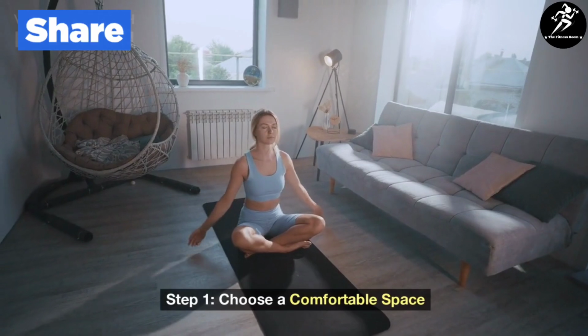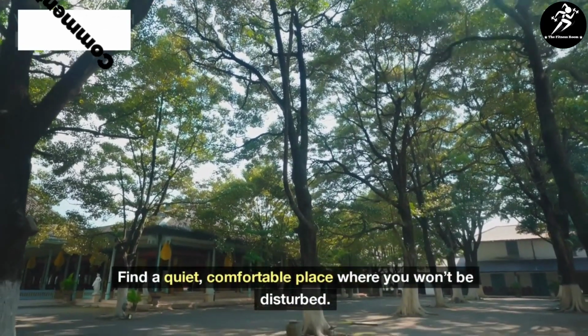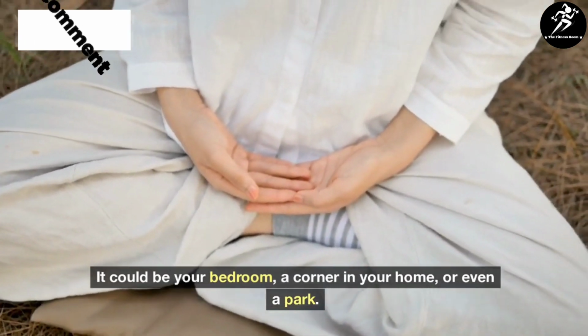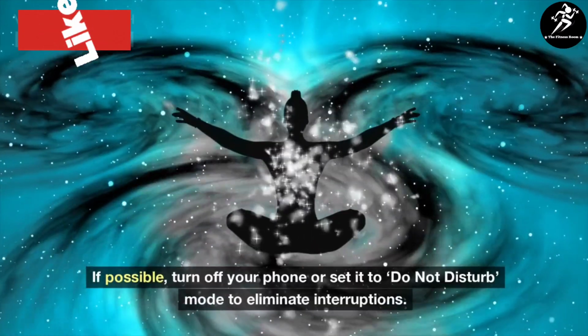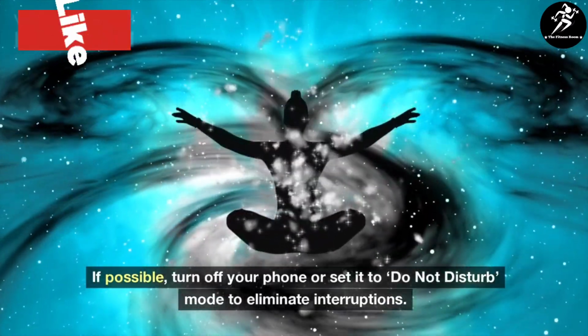Step 1. Choose a comfortable space. Find a quiet, comfortable place where you won't be disturbed. It could be your bedroom, a corner in your home, or even a park. Make sure this space feels calming to you. If possible, turn off your phone or set it to Do Not Disturb mode to eliminate interruptions.